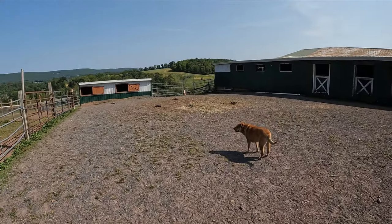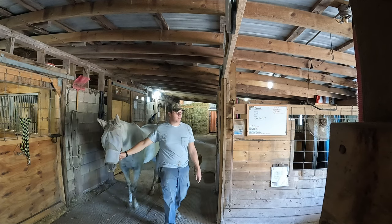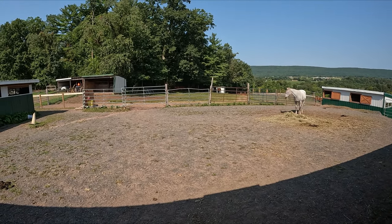Okay, there we go. And the lower arena is ready for Docks. Docks, are you ready to be let out? Would you say that's a yes or a no? Nice and easy, Docks, nice and easy. And that is feeding for the morning. Everybody's out where they need to be for the day.